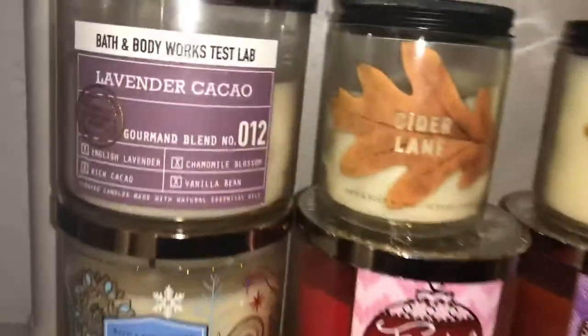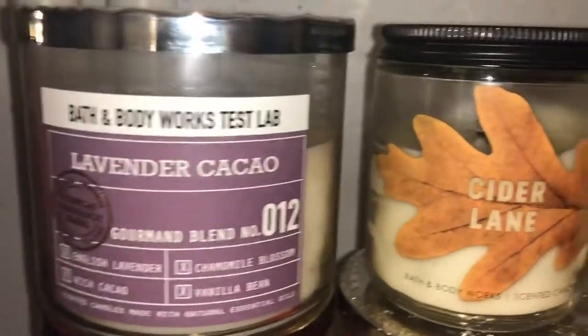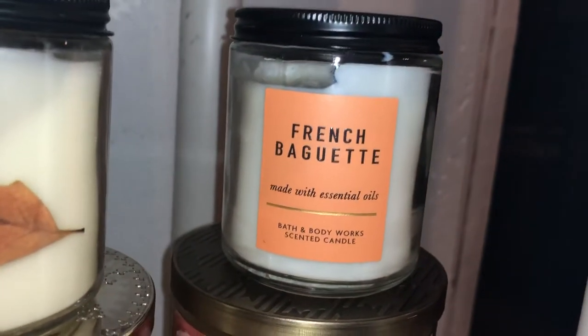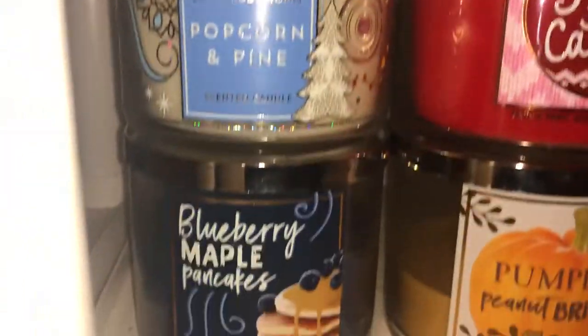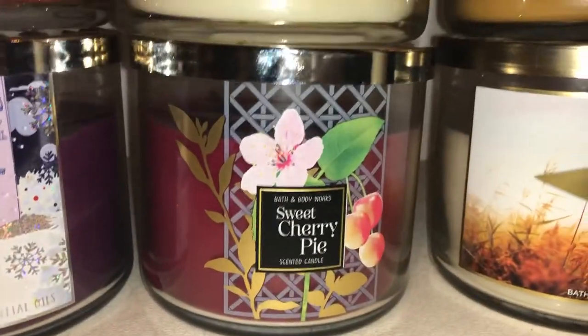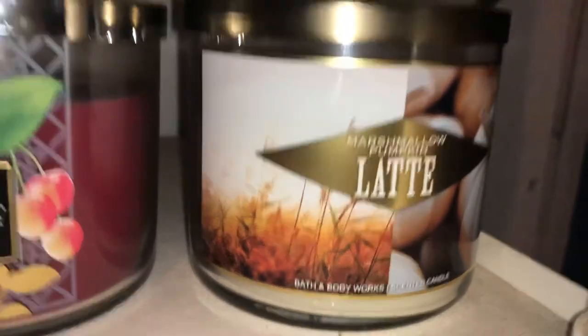On this shelf is lavender cacao. Is that how you say that? I'm not sure. I've got three of the medium-sized cider lanes and a French baguette. Then caramel apple, orange chocolate truffle, spiced gingerbread, frosted cake pop, and popcorn and pine. Blueberry maple pancakes, pumpkin peanut brittle, cherry frost, sweet cherry pie, another one of those, and marshmallow pumpkin latte.